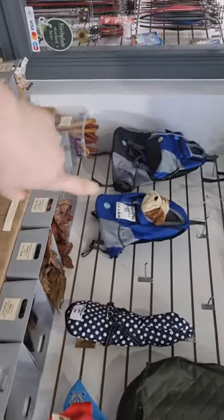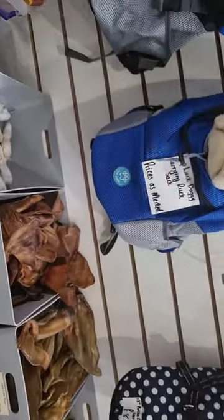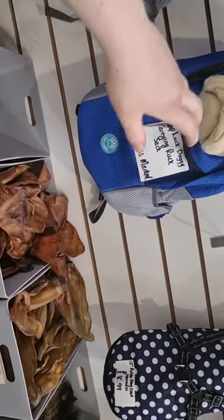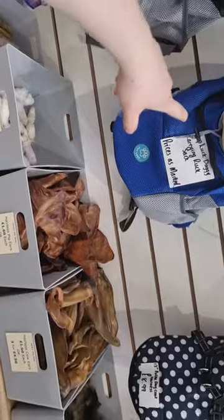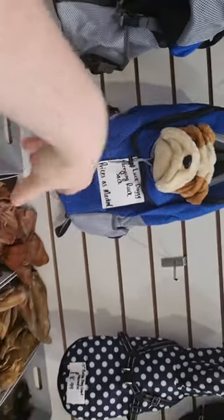Then we've got some dog coats. We've got a dog bag that you can keep dogs in. You put your dog in there. Not a big, massive one like a Great Dane or St. Bernard or something, that won't fit in there. But we have actually got a bag so you can put your dog in there. So that's just the dog in there.